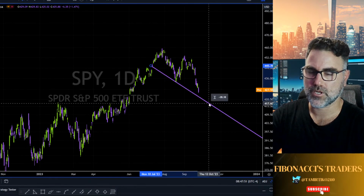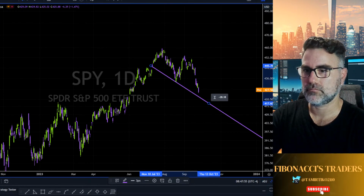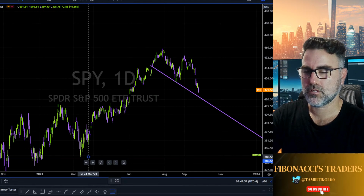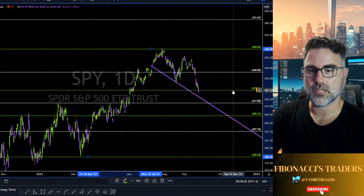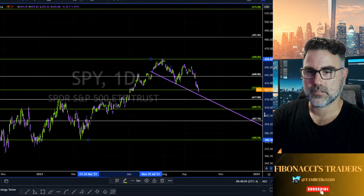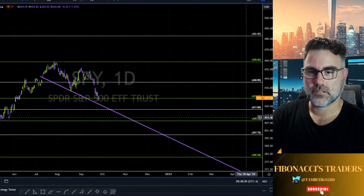Here you have it. We can do it also for here. We might get a touch. Fibonacci, swing low, swing high. Where is price now? Fibonacci. And Fibonacci and trend lines go infinite to the future.